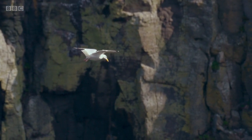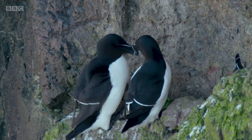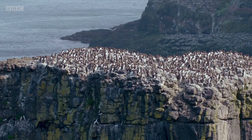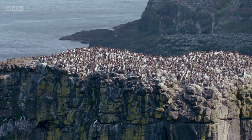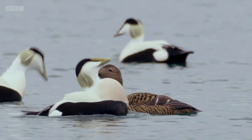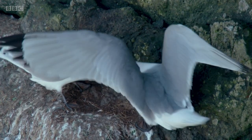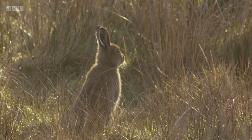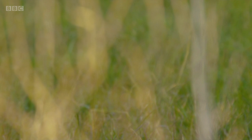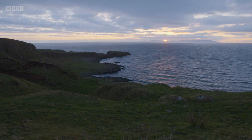Spring arrives here on a warm wind. The sea stacks fill with a cacophony of calls. And the bays bustle with life. Many seem preoccupied with courtship. Up on the cliff tops, umber eyes watch these elaborate displays. The Irish hare waits patiently to join the spring spectacle.